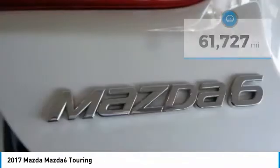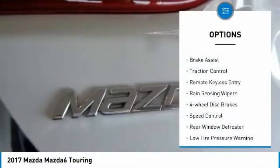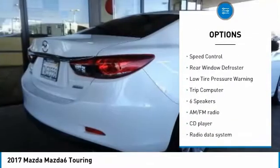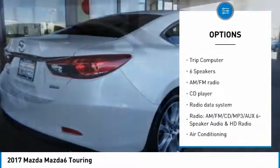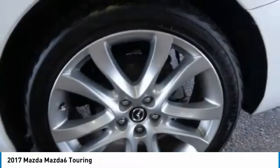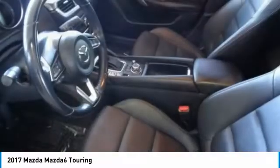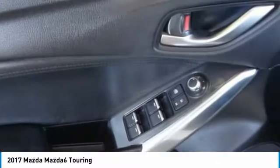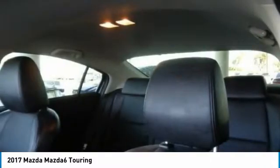Here are some of this vehicle's great options: electronic stability control, brake assist, traction control, remote keyless entry, rain sensing wipers, four-wheel disc brakes, speed control, rear window defroster, low tire pressure warning, trip computer. If you like it online, you'll love it in your driveway. Take it for a spin today.